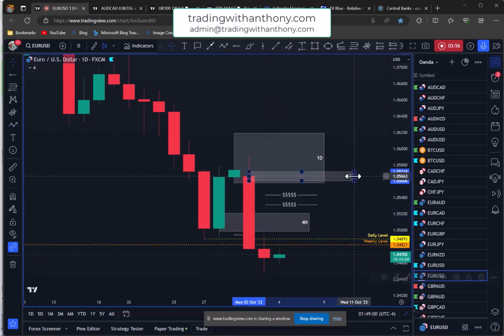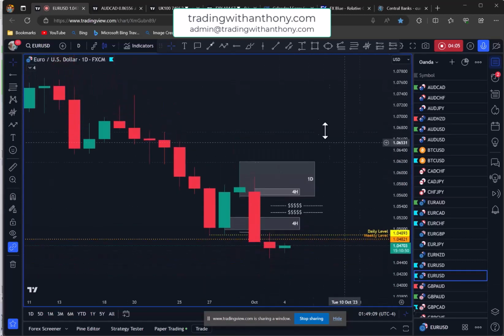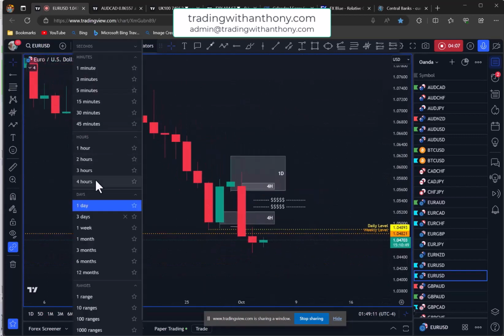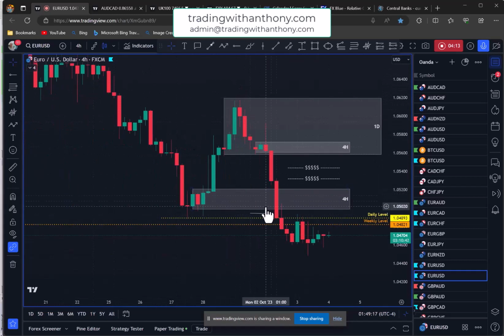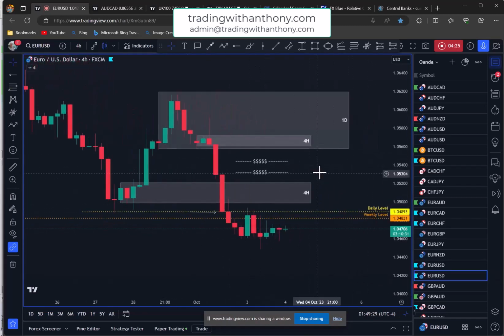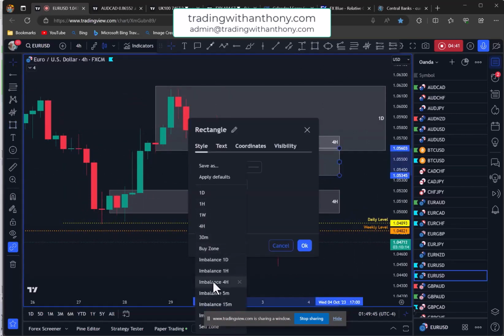With that in mind, let's go down to a 4-hour chart, and I'll give you my take on what I'm seeing here and a potential trade opportunity. So we'll just go down. All right, so just having a look at this section here, we've got this bearish break of structure under this daily low right here. We have on the 4-hour time frame this thin candle here. So we've got a gap there, so we'll call that a 4H imbalance.